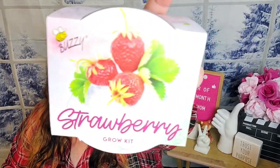They're bringing out all the spring stuff, and I just grabbed this strawberry grow kit. They had a bunch of them. I think they had a tomato one, a basil one, maybe a parsley one. So I'm going to plant these in the spring and see if they grow. I really need to get a big strawberry bed going because we love strawberries, and how awesome is it just to be able to go out and pick your own fresh strawberries.